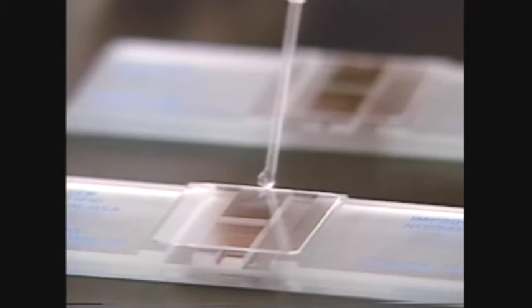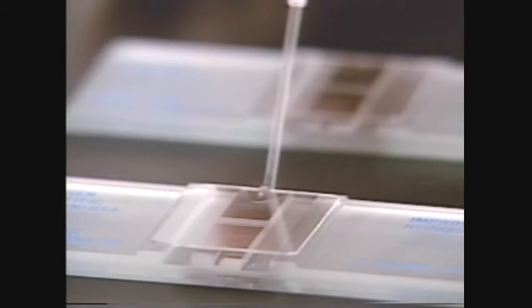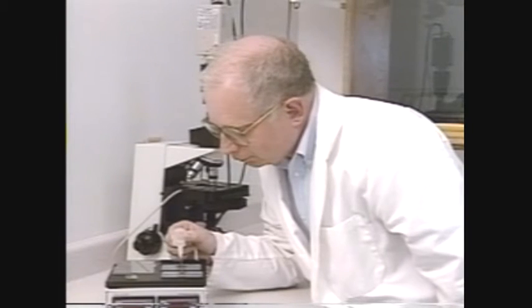The diluted semen should fill the chamber completely. It is important to completely fill but not overfill the chamber. Once both sides of the chamber are filled, gently place the chamber aside for at least 5 minutes to allow the sperm cells to settle onto the surface of the counting grid. Do not allow the chamber to dry out during this waiting period or during counting.